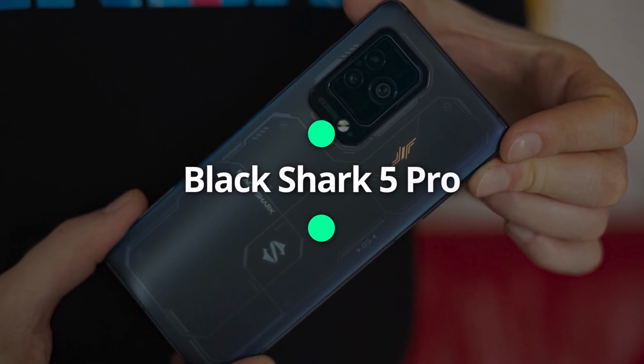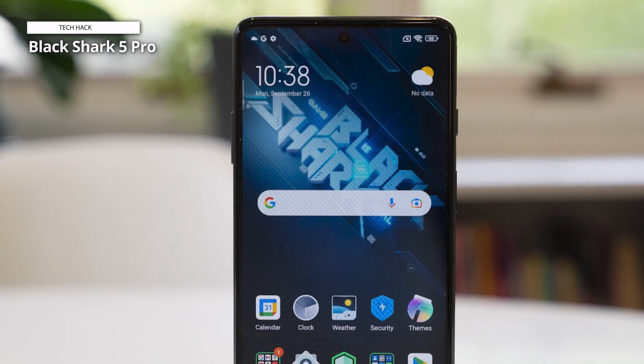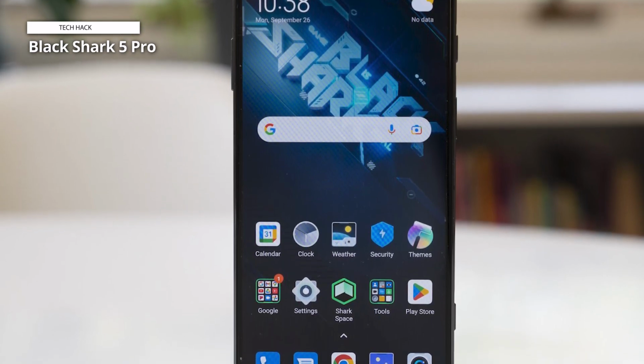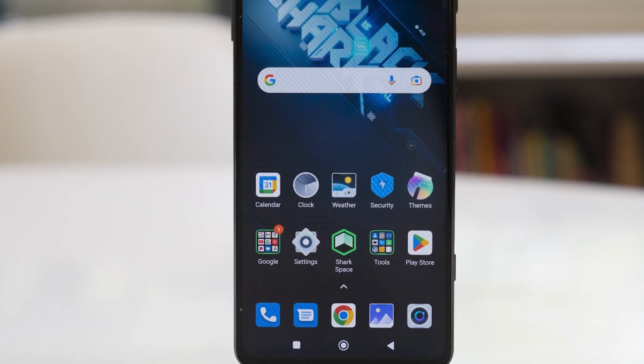Black Shark 5 Pro. Maintaining a stable position as the best gaming phone is difficult. This gadget must indeed be among the most powerful available, but it also can't cost too much. The Black Shark 5 Pro offers remarkable value for the money. It's not one of the cheap gadgets, but it doesn't feel overpriced either.